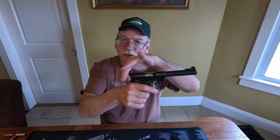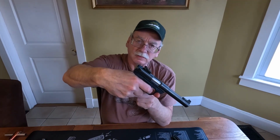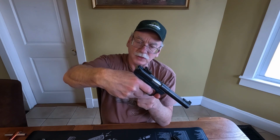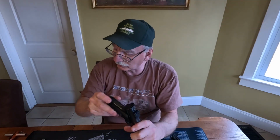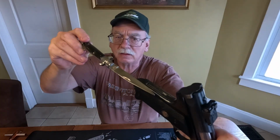Make sure the gun's clear. You're going to have to pull the trigger to disassemble it. So point in the safe direction, pull the trigger. On the rear of the frame, there's a little lever here.